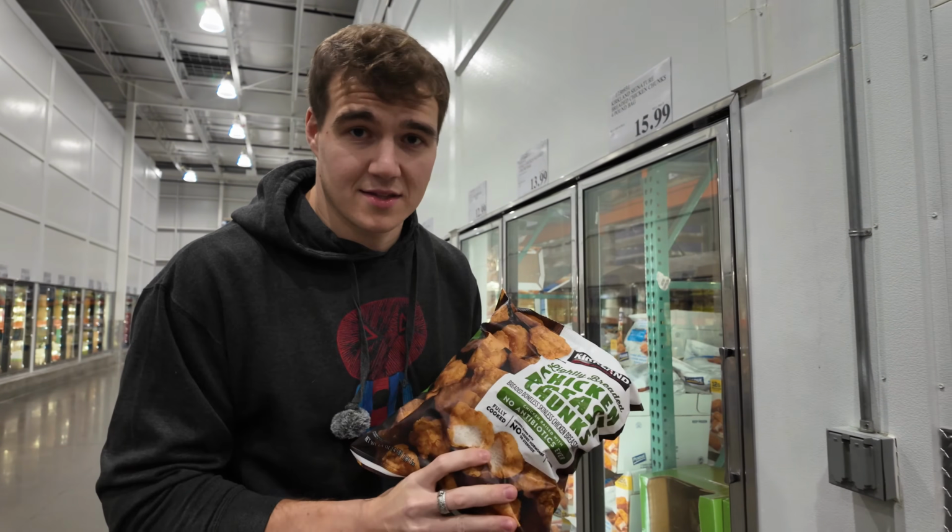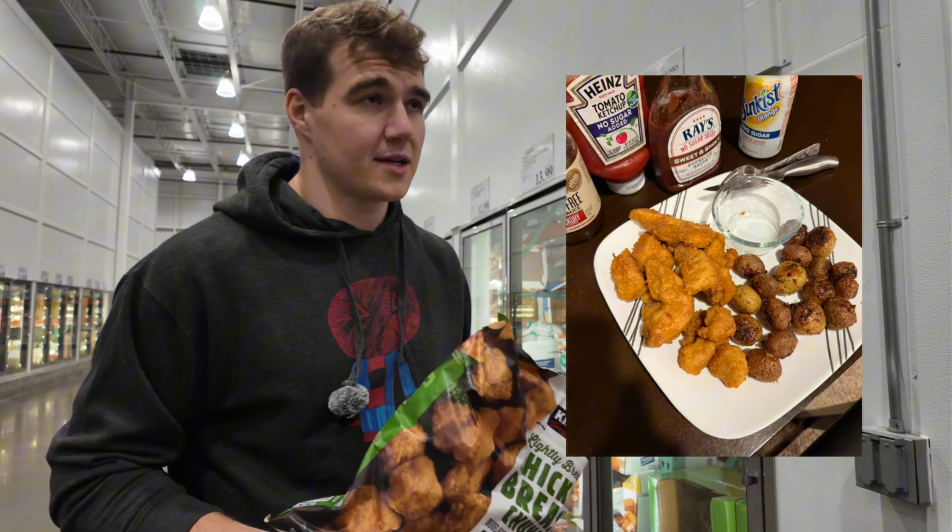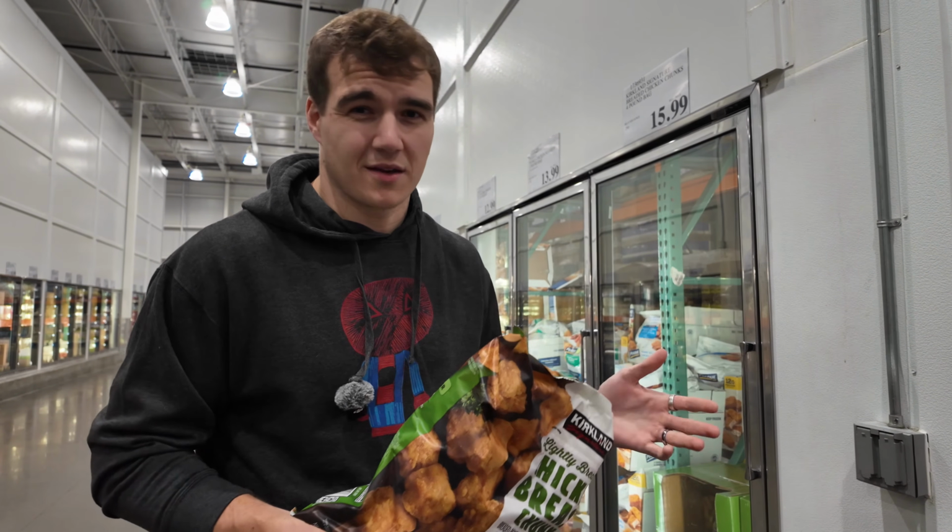Well, chicken nuggets. I have this technically every night of the week and lose weight, but I try to limit it to a couple nights because I just don't want to revert back to being a 5-year-old again.